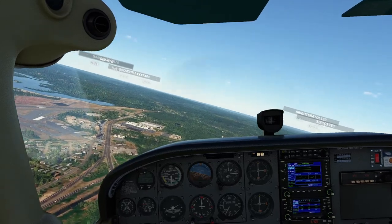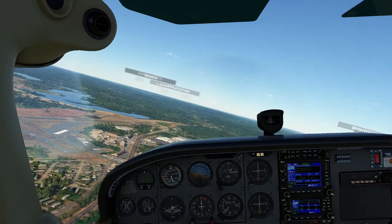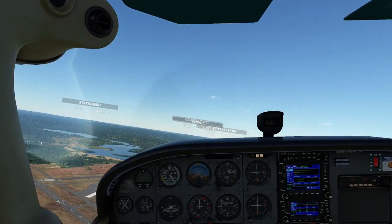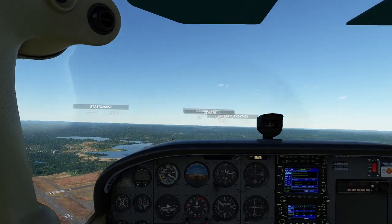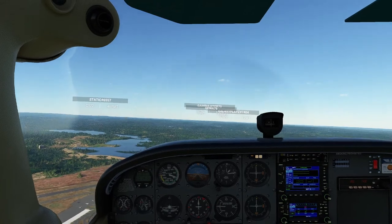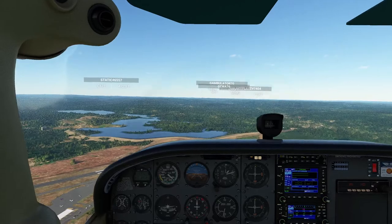Cessna 9725 Quebec, left downwind for 27 Windham. No go, come swing around. Again, we gotta lose all this energy. If this were an actual emergency, we'd have to be very, very careful here. It's my microphone, right? All right, entering into our little traffic pattern here. I'm gonna come swing this way.